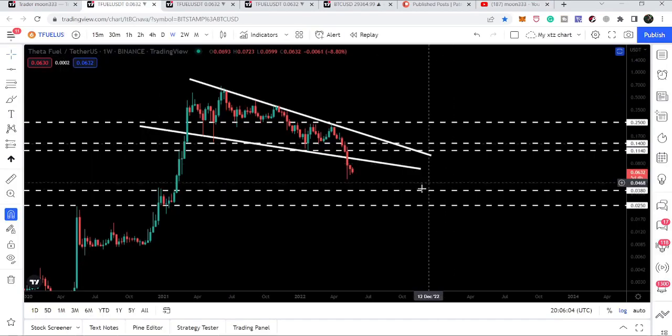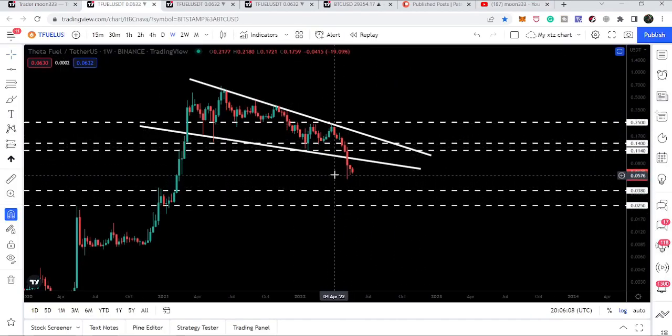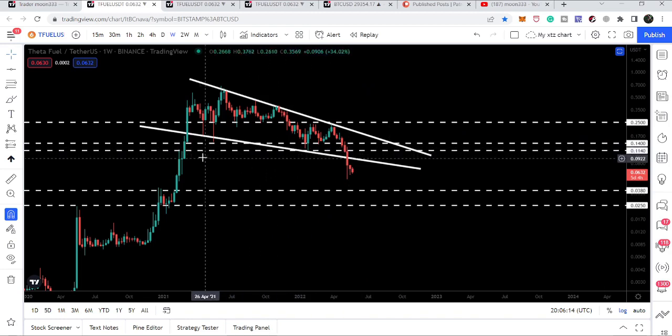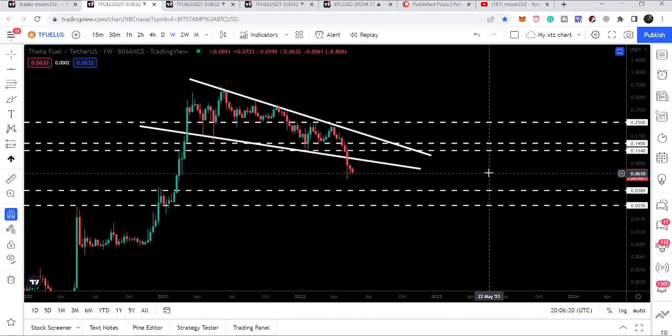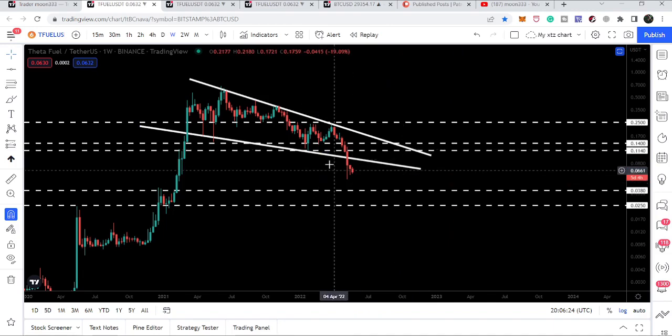We can watch a pretty bad event on the weekly time frame chart for TFUEL because it has broken down a very significant support of the falling wedge pattern, and at the same time, it has also broken down the price level support zone that was from 14 cents and goes to 11.4 cents. And in today's video, we will take a look at this move.